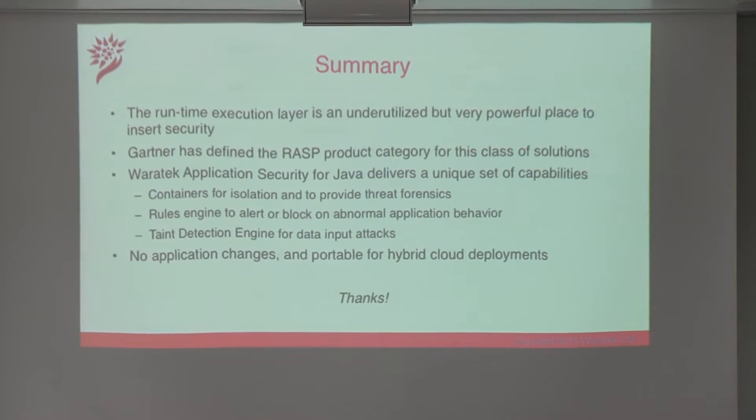Thanks. So that's it. To summarize, we think the runtime layer is really underutilized but a powerful place to insert security. Gartner has logged this RAFS category, so I'd encourage you to take a look at all the solutions that are operating in that space and see where they might fit for you. We've developed our application security for Java, which gives you this isolation, the ability to do threat forensics against your apps, and then alert or block on exceptions to those rules or using the taint detection engine, just using things that break the syntax of, in this case, SQL, and then other types of attacks coming out later this year.